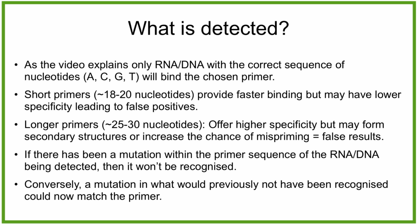So what is PCR testing for? As the video explains, only RNA and DNA with the correct sequence of nucleotides, which are just A, C, G, and T, that's all, will bind the chosen primer. So you get short primers, which are 18 to 20 nucleotides long, which provide faster binding but may have lower specificity, so more things will cause a positive reaction, leading to false positives. Or you can have longer primers, where you've got 25 to 30 nucleotides, but they offer higher specificity, but you can then get folding of the primer or the DNA section that it's trying to check, which can obviously cause misreadings as well. So then you get false results from that as well.